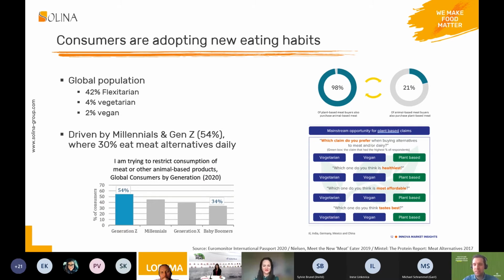Another very interesting insight on this slide: we like to talk about plant-based because the consumer prefers this. Vegan and vegetarian, it's very clear what it is, but it's also exclusive. If I'm not a vegan, if I'm not a vegetarian, it might not be for me. While plant-based, it sounds very healthy and it's very inclusive. So that's what we talk about, plant-based.